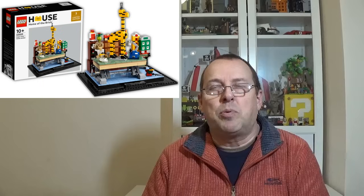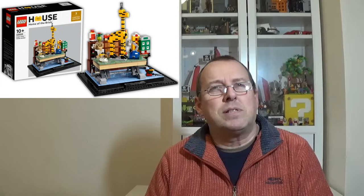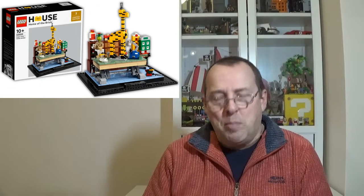I also managed to sell 40305, which was the Lego House Dagny Home exclusive. This is a set that I picked up last year when I went to the Lego House in Billund in Denmark. The price of those sets is I think about 599 Danish kroner, which works out at around £71. So it's quite an expensive set, but it's actually quite a decent building set. But for whatever reason it just doesn't seem to have been that popular.